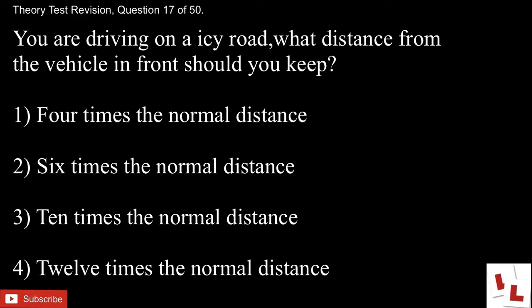You are driving on an icy road. What distance from the vehicle in front should you keep? 1. 4 times the normal distance. 2. 6 times the normal distance. 3. 10 times the normal distance. 4. 12 times the normal distance.